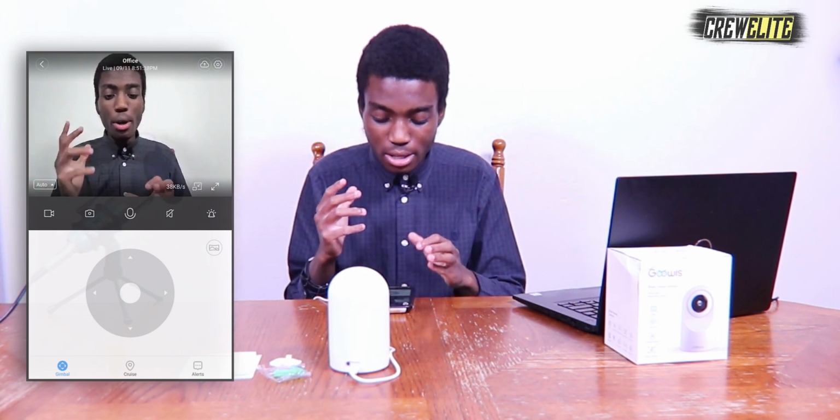So it's basically a 360-degree security camera that can spin around 360 degrees to show the whole area, and you can change the position of this camera at any given time. If I wanted to go up, it would go all the way up, and you can see it's going as far up as it can go. If you want to go all the way down, all you gotta do is go all the way down, and now it's pointed at my table. So this camera is 360, and it has a large area that it could potentially cover.